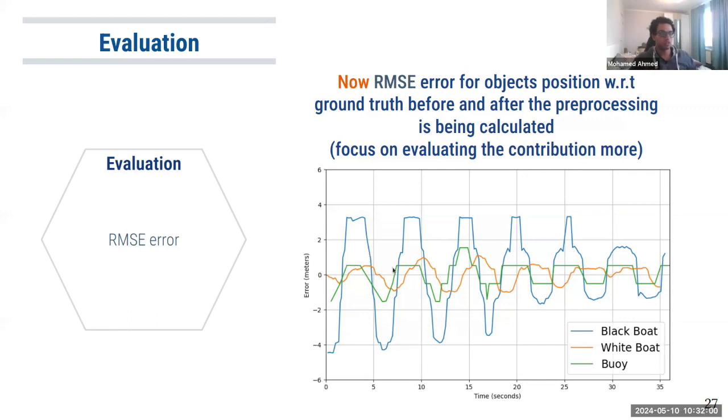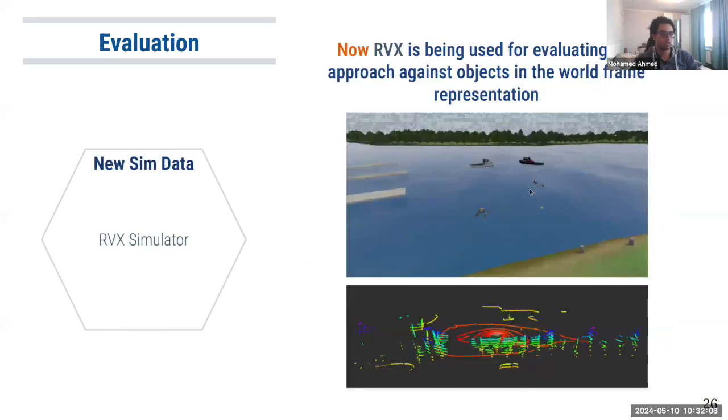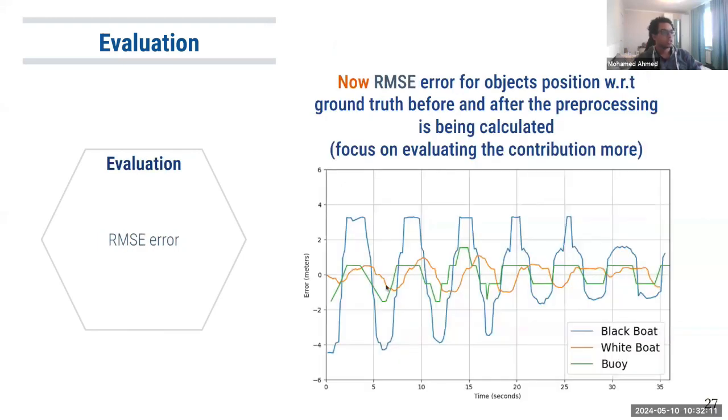So after integrating the IMU, as we can see, here we have these three objects: the black boat, the white boat, and a kind of buoy. For the black boat, what we need to say also is that the further the distance you cover, the further you are from our boat, the larger the fluctuations you will have. And this fluctuation also depends on the waves. Our boat is fluctuating and the other boat is fluctuating as well, so it's a combined sine wave between the two boats. Sometimes it has a big peak and sometimes a smaller peak, because it's just interference between two waves.